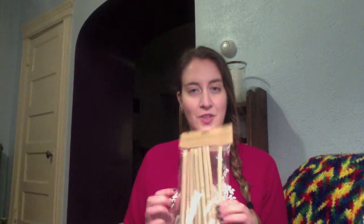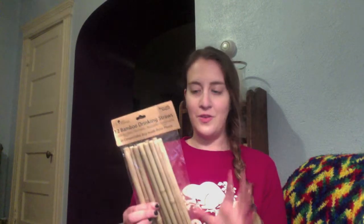Obviously these don't bend, and if you're someone who will take this to restaurants with you, you just have to prepare to bring it with you instead of using the plastic ones. I don't know how much you dine out, but if it's a couple times a week, or if you go out for lunch here and there when you're at work, the plastic from the straws definitely adds up, and people only use it once and then throw it out. So it's just another way to think about the amount of plastic we use on a daily basis and what we can do to cut down on it.